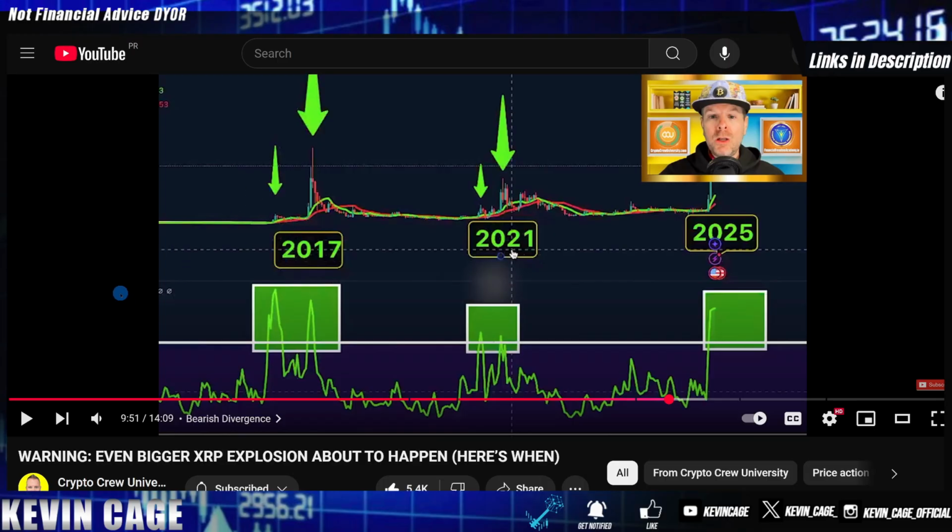Alright, so we have Steve here from Crypto Crew University showing XRP on the 2-week chart and a golden cross of the 9 and the 21 simple moving average. So you guys know I love my monthly RSI more than anything, but this is absolutely possible comparing 2017 and 2021, looking at these two peaks that we had for RSI. So we had similar moves in 2017, we saw a similar thing right here in 2021, and saying, is this possible? Could this happen again? Absolutely, I just don't know.